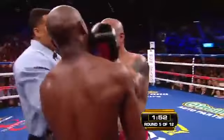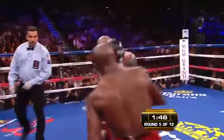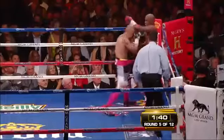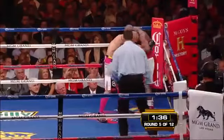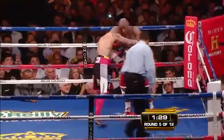Cotto still lands a couple of decent heavy punches, but everything that Floyd's throwing is catching a piece of Miguel Cotto, including 2 big uppercuts there. He gets Cotto to come to him, blocks a couple, and then scores. And if he could consistently win the inside battle, he would be able to take the heart away from Cotto, because this is Cotto's game.